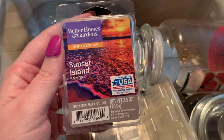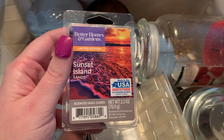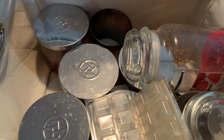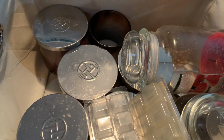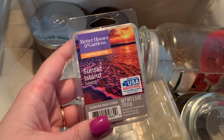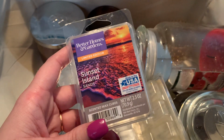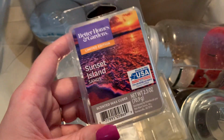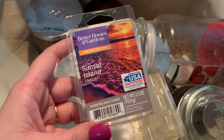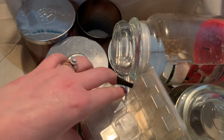So another wax melt here, and this is Better Homes and Gardens limited edition Sunset Island Sands. Go ahead and crack this one open so I can smell it. Ooh, that was nice. Okay, so this one smelled a lot like Victoria's Secret Noir Tea. If you are familiar with Victoria's Secret Noir Tea, it smells just like, kind of, Sensationals Girls Night Out. Maybe a little bit heavier on the coconut on this one. Nice scent. Really was happy with that one.